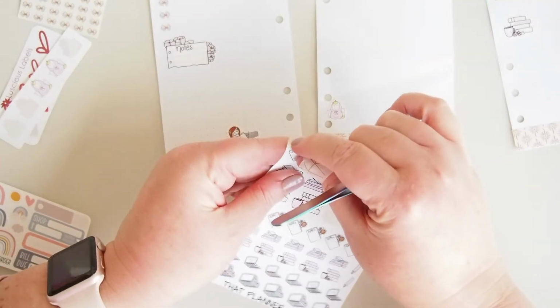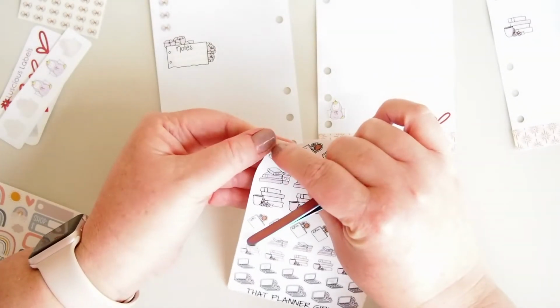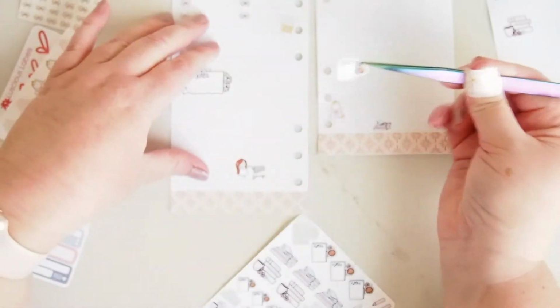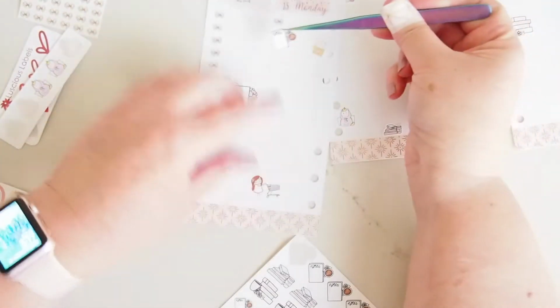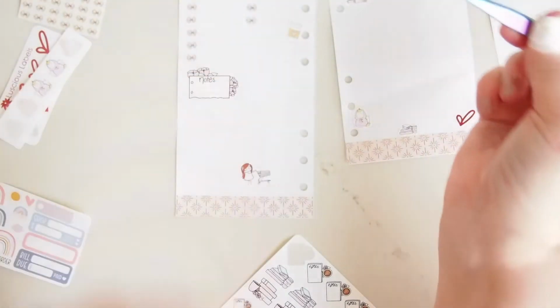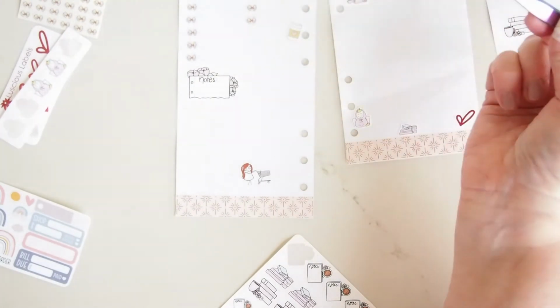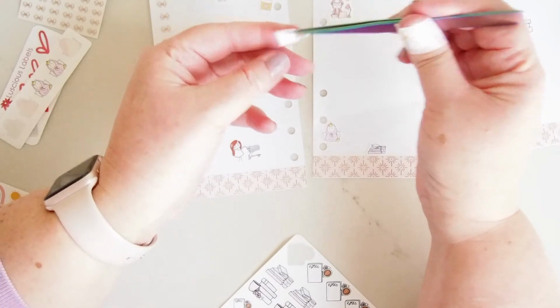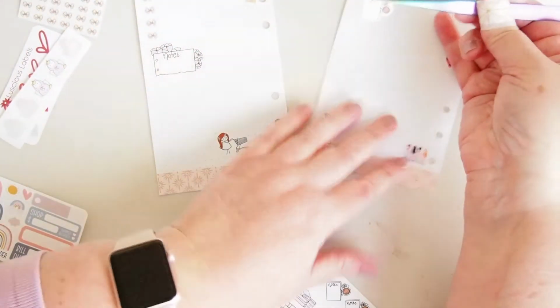And I might throw this notes, coffee and notes one down too, on a couple of days. I did want to put it on Monday, but this one here is already there, so I might not. I feel like I need to start putting some words in so that I know what's actually happening.